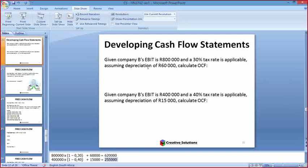Right. So when looking at that, if we're trying to make a decision, let's interpret that. What does OCF stand for? Operating cash flow. Good. So which company has more operating cash flow? The first or the second? 620,000. So the first one.